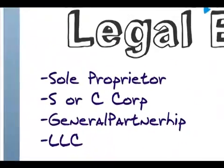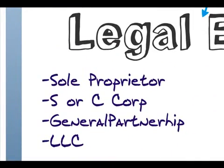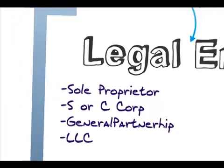So the first thing you want to consider when starting your business is how will you set it up? What legal entity will you operate under? There's a bunch of legal entities that you can choose from, but the four most common are your sole proprietorship, your S or C corporation, which, by the way, typically comes into play later on down the road when you're making a whole lot of money. You've got your general partnership, and of course, the most popular, the LLC. And I say most popular because a lot of companies choose to operate under this because it typically provides the best layer of protection for your personal and professional assets.